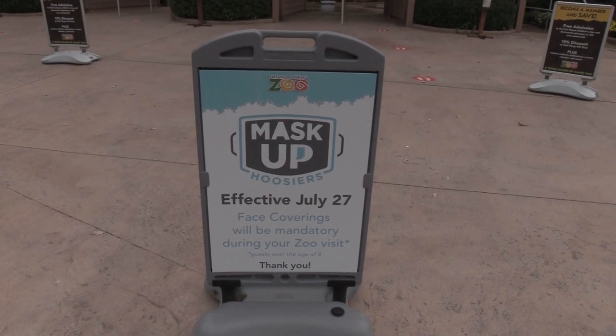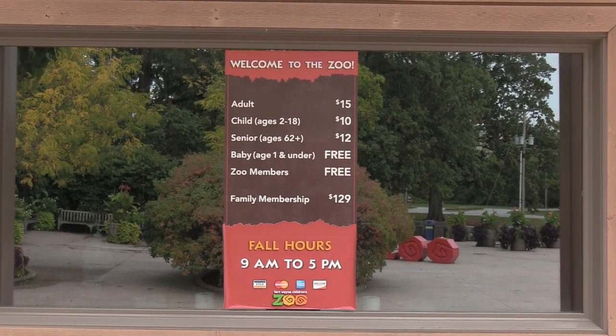Got a mask policy. These are the prices and the hours.